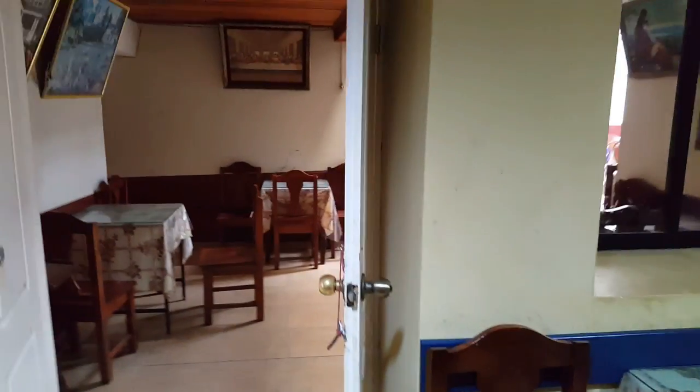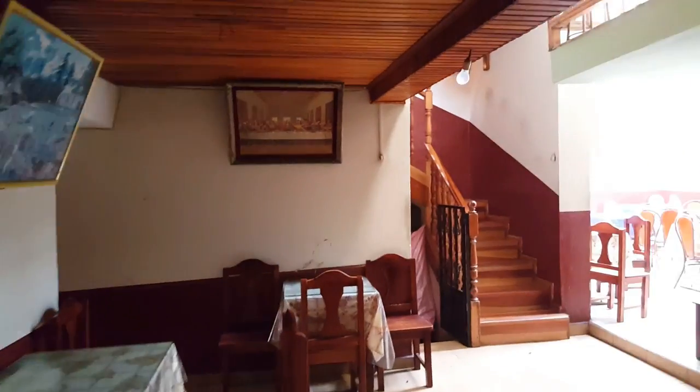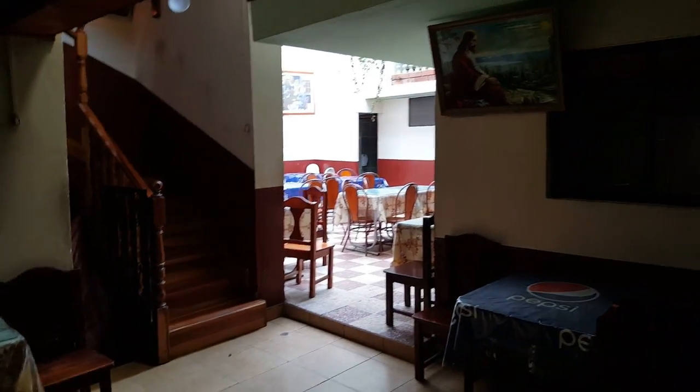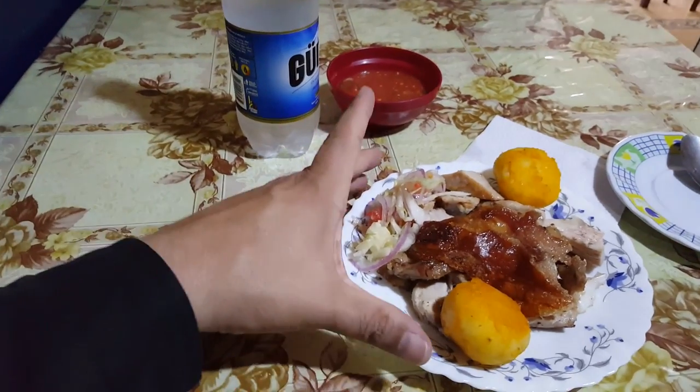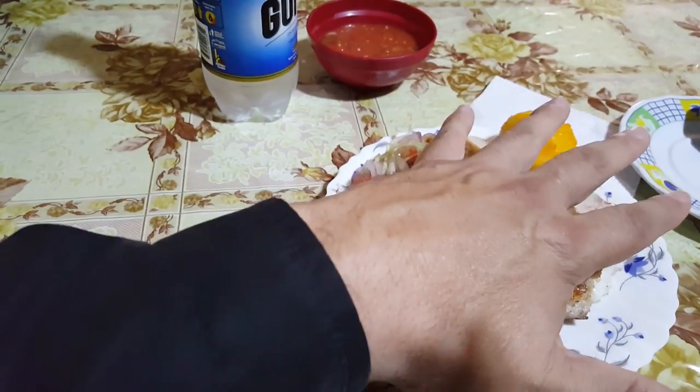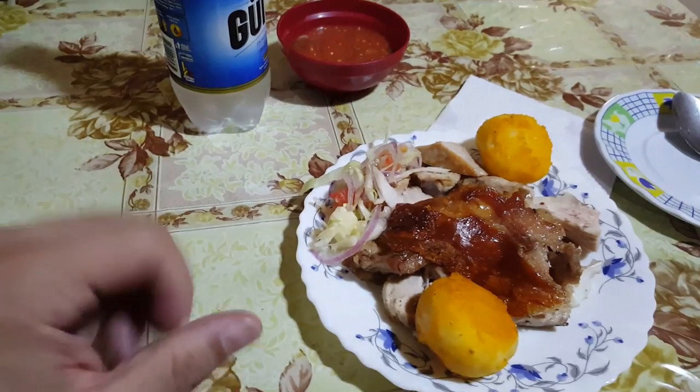It's a little dining room in the front. It's a little one here, and one here and one back there. Here's my lunch. He's coming with a little plate. Give you a little perspective.